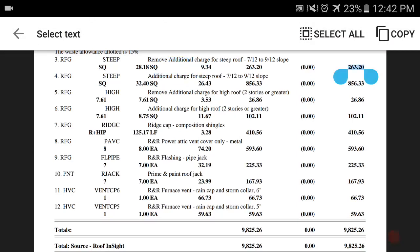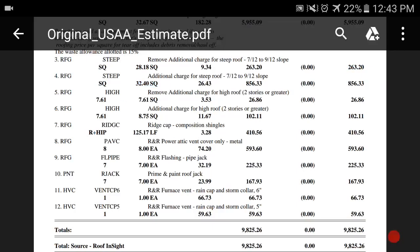So if they don't have the removal, they'd be missing 263.20. If you look at the State Farm estimate, most of the time they won't even have the removal, nor will they have the waste for the replacement. So sometimes they will. If they do, it's correct. If it's not, it's not, right?